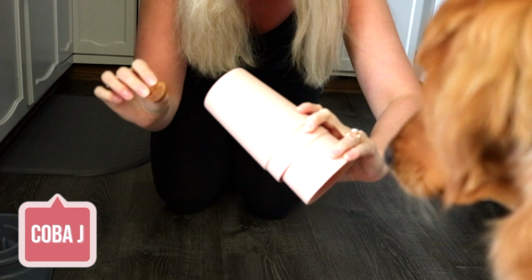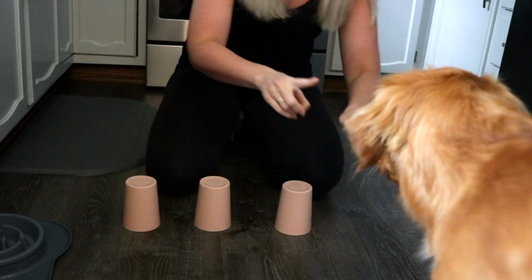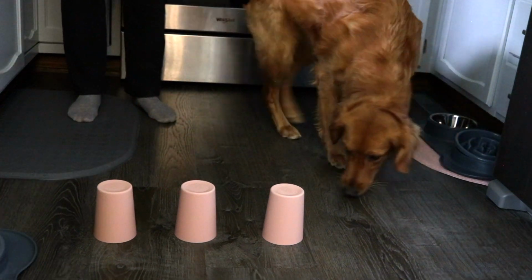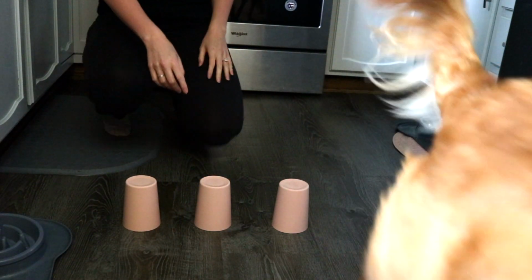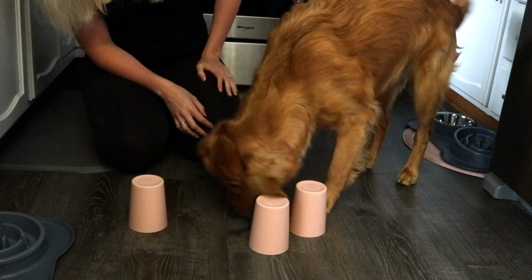I got 3 cups and a treat. I'm gonna put the 3 cups down in a line, and I'm gonna put the treat underneath the far one. Leave it. Okay, come here. I'm gonna distract her for a second. Coba, where's the treat? Which one has the treat under it? Coba, where's the treat? Which one has the treat? No, no.